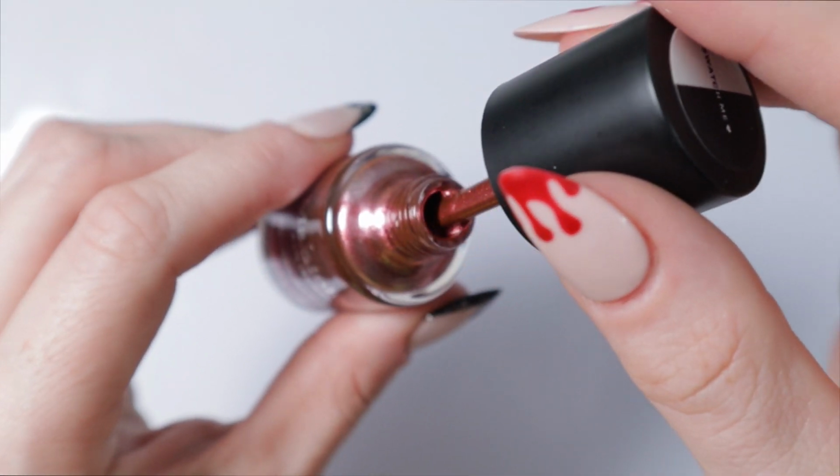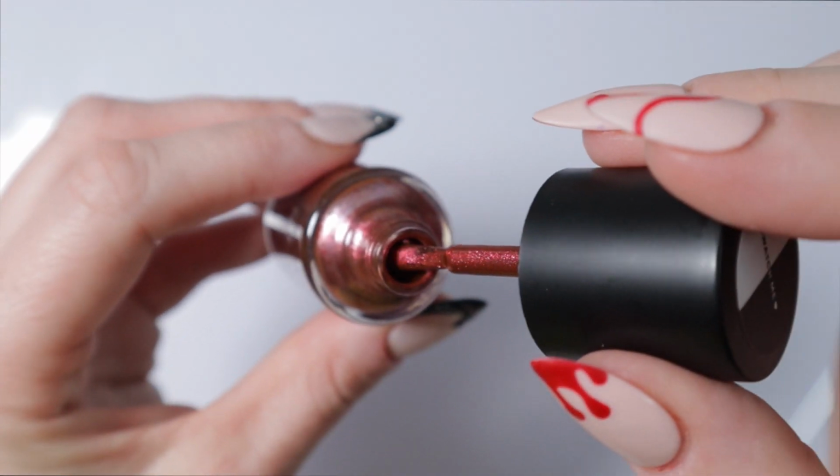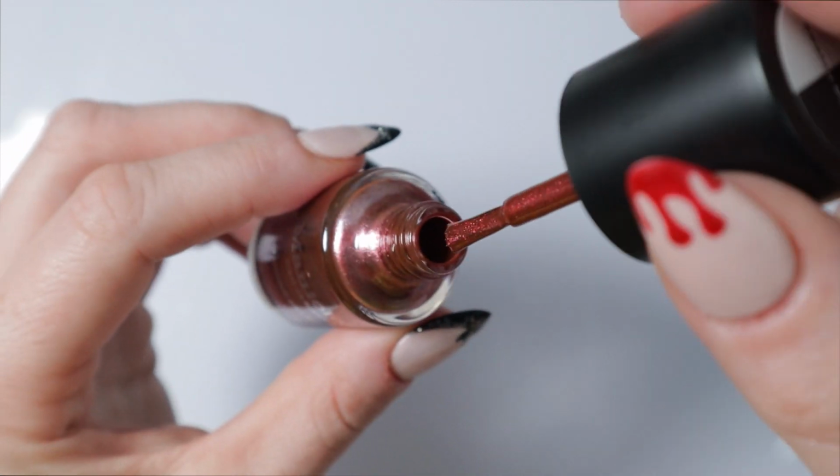This is so cute. Oh, it's such a beautiful red. Remember, it's like red and silver together. Oh my gosh, it's so gorgeous. It's so sparkly. There you guys go.